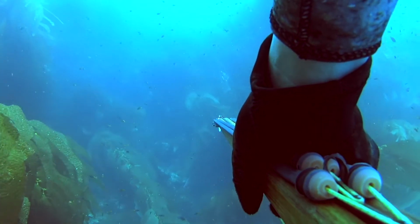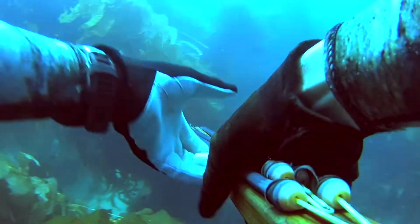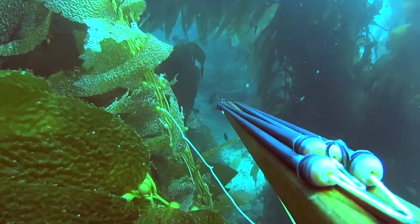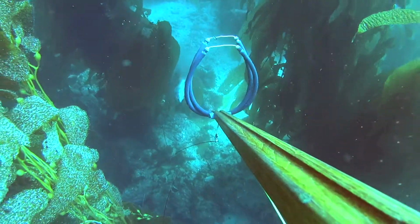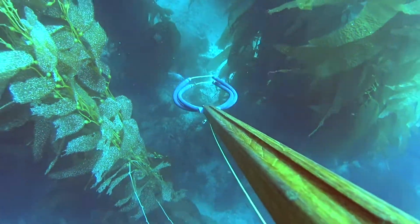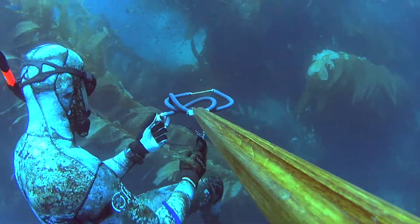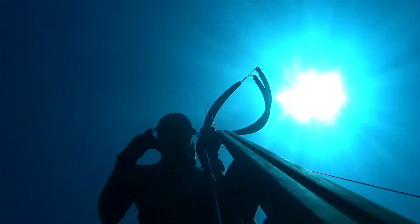Looking in the kelp for some calico, quietly taking my time, and sure enough, find this guy kind of underneath this archway, staring at me. Wasn't going to turn, so I took the shot. Turns to the side, lights out, taking a nap, stoked. So this was good. He was a decent size, and time to go check it out on the surface.